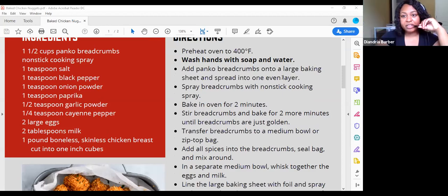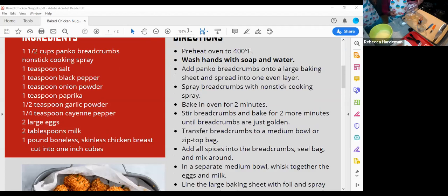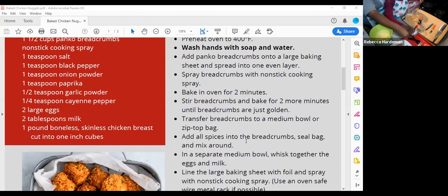And so for all of those, the recipe is on the screen. I'll keep it up for a couple more minutes, and then I'll let Chef Leah and Chef Rebecca take over. Thank you for doing that, DeAndrea, so they can see what we're doing. That's good. 1 teaspoon of this. Then you need 1 teaspoon of black pepper.